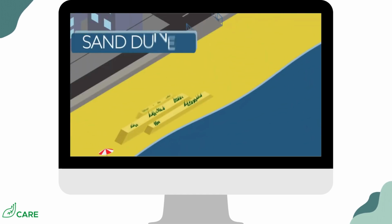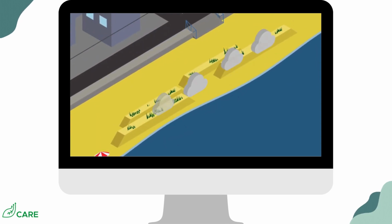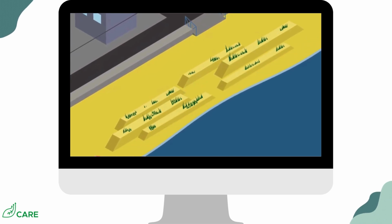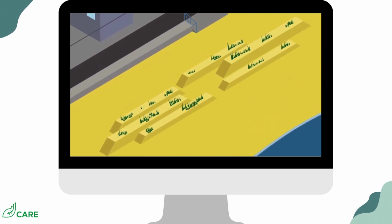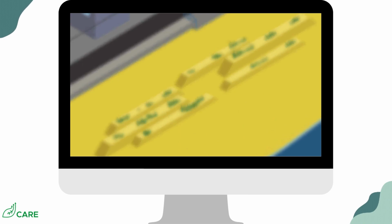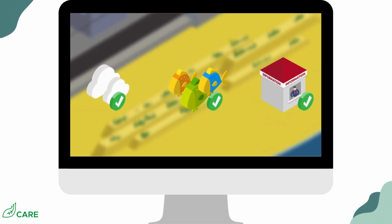A major benefit NBS offers is flexibility, allowing defences to adapt organically to coastal changes. Furthermore, building with nature benefits the local community and economy, with ecosystem services providing cleaner air, provisioning and recreational value.